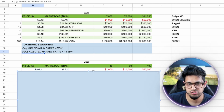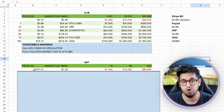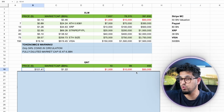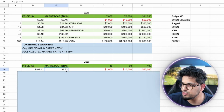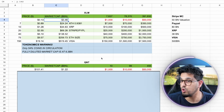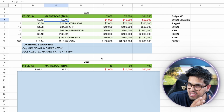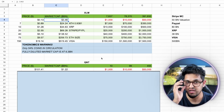So your $1,000 spent today is going to get you about 10 Quant tokens, right? Because Quant seems expensive, $100 per token. That's expensive, isn't it? Well, it's $1.2 billion in market cap. So it's roughly a third of the value of XLM, despite being an interoperability play, which is quite interesting because XLM is still quite a niche play.